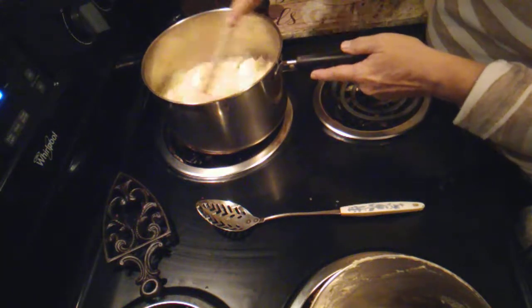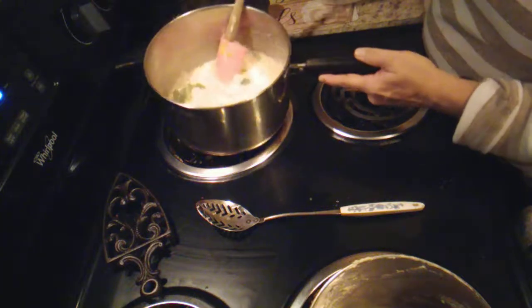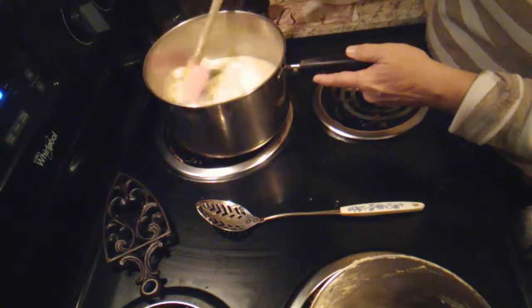So then we're just going to stir this in. You can see how good that looks.